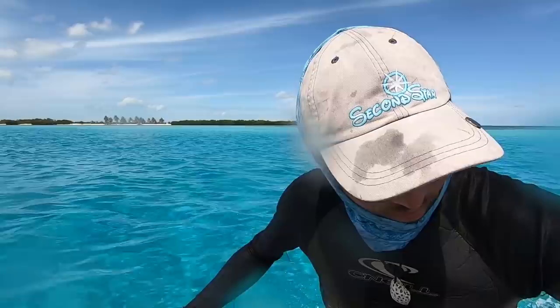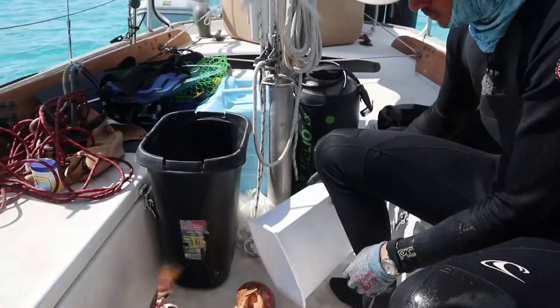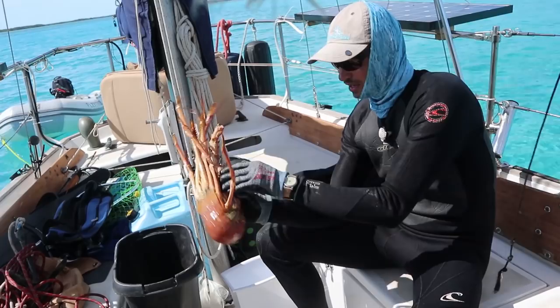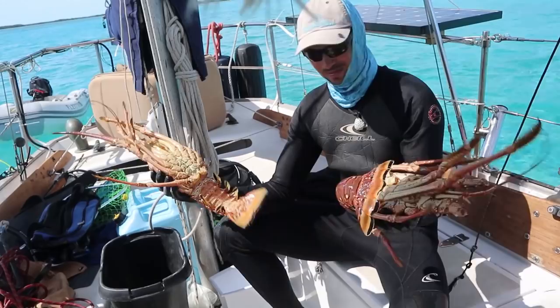Nice. Well for ourselves. Wow. These are definitely the two biggest lobsters that we've ever caught. They are. I mean, they're big lobsters.